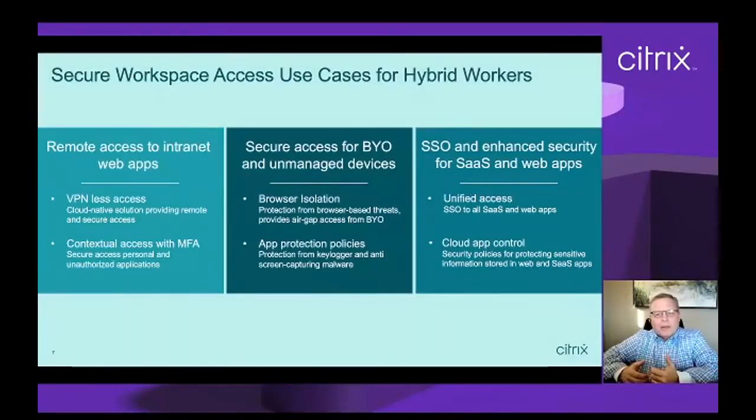To recap, Secure Workspace Access helps with challenges that this new hybrid user experience presents. Zero Trust Network Access to help remove VPN security, complexity, and performance issues. Removing authentication complexity by providing a unified access, and single sign-on to all SaaS and internal resources. Also supplying granular controls on SaaS and internal web apps as well.